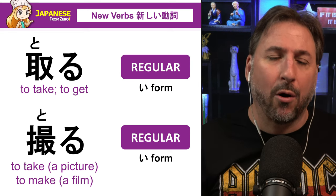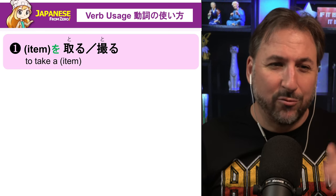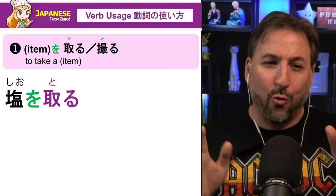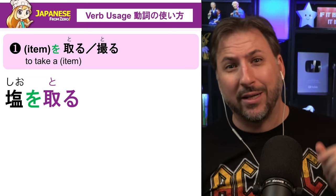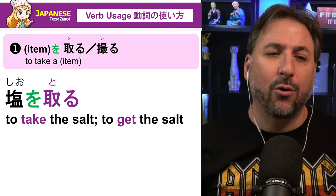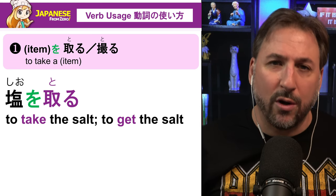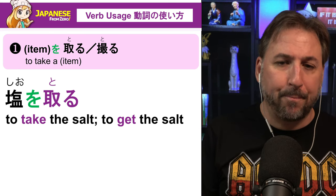So let's look at what particles we use. Item o toru, to take an item or to take a photograph. So for example, if we're at the table, there's a scenario where this, shio o toru, can mean get the salt, and one could be take the salt, okay? So for example, if I say to you, shio o totte kudasai, it means please get me the salt. If I say, shio o torimashita, it means I got the salt, right? I took the salt, okay?